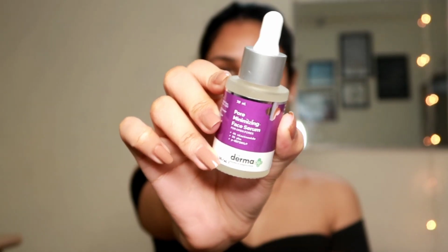So I just took a generous amount of this face wash and then I'm just rubbing that all over my face in upward circular motions. And once my face is nicely clean, I'm just gonna go and wash my face with lukewarm water. After that, I am using this face serum.